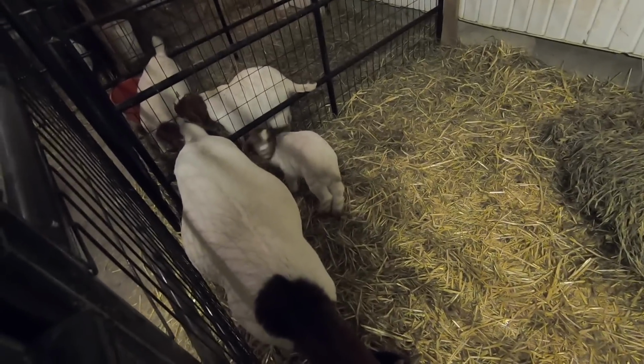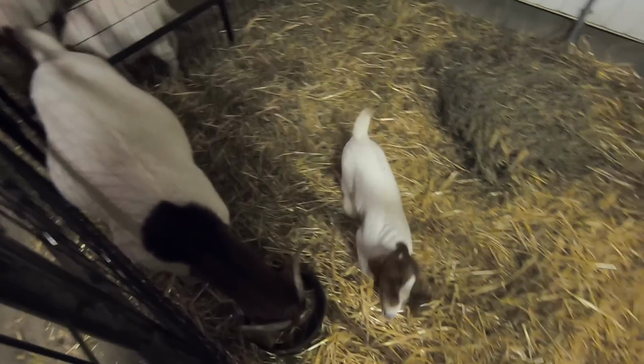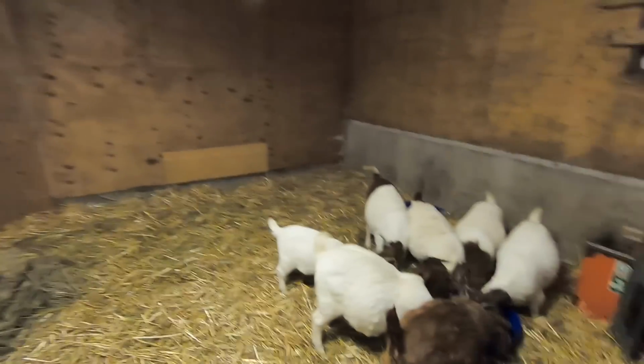Even Cowboy's getting his meal in. He's so playful. And then there's a group of girls.